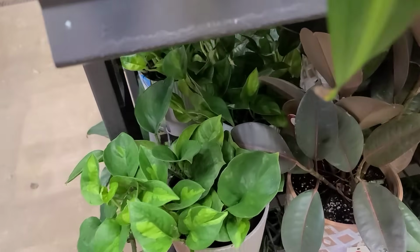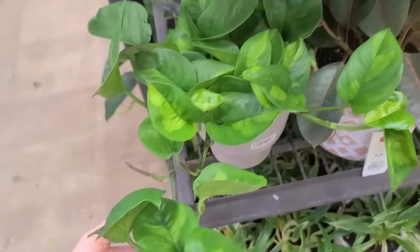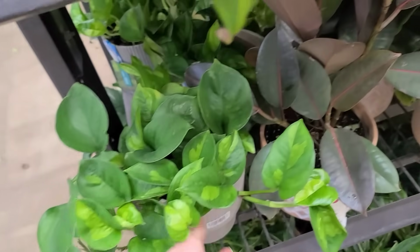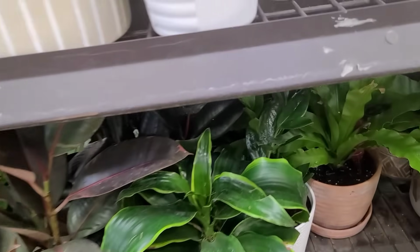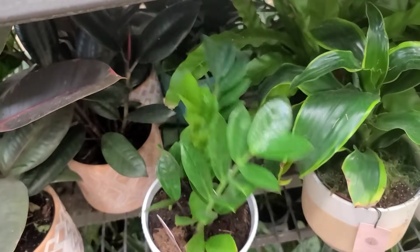And then around the corner they have the newer Wick and Grow containers. These ones are $20. And this one has a really nice looking global green pothos in it. Definitely a really cute plant. I'm never mad about those. I like it better than the lemon meringue personally, but that is just me.